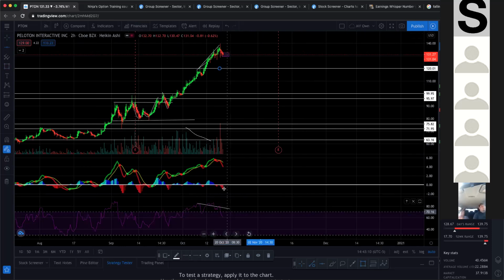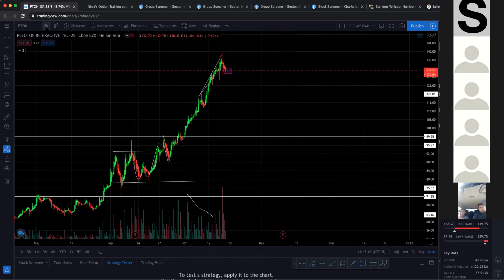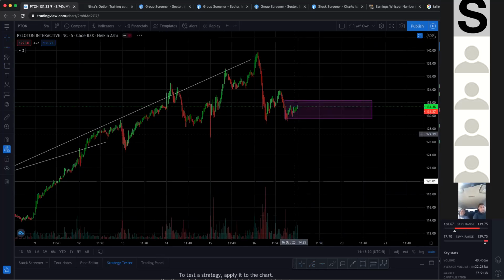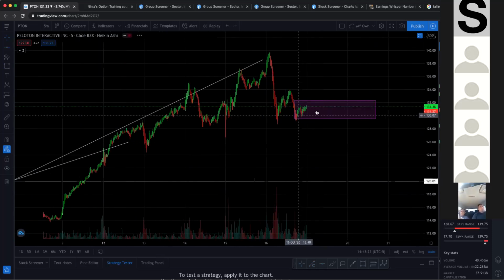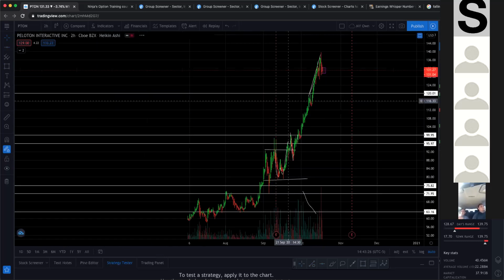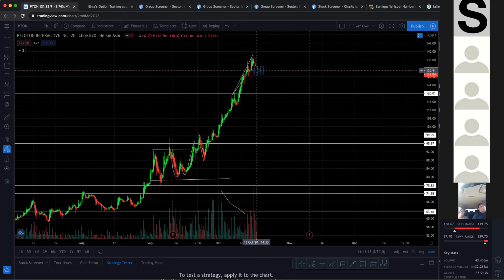If you've got any puts, just scale out accordingly. You take profits at 50% or 60% if you're swings. If you're day trades, I would just scale out. But it's going to consolidate a little, or I think it's going to consolidate a while. Yeah, it's definitely going to consolidate. And then if it breaks this consolidation, we can see room to the downside. So just be careful on it.